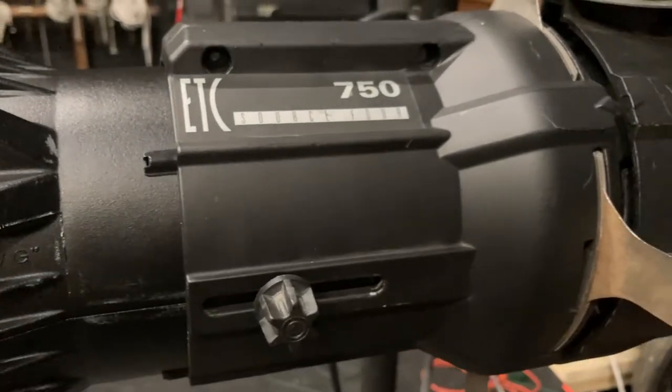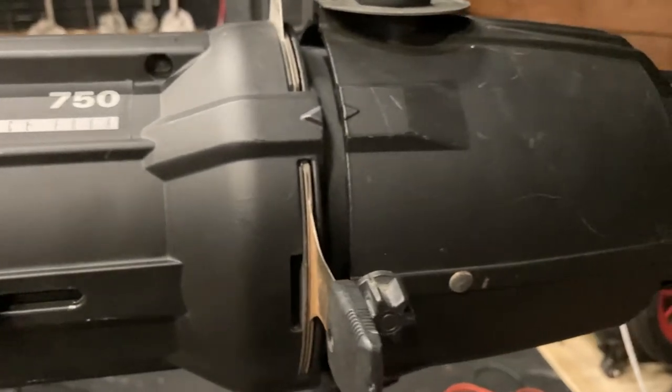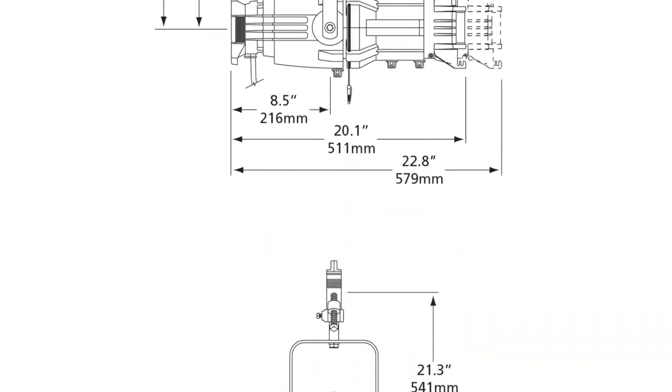The Source 4 was first released in 1992 and uses an incandescent high-performance lamp with four filament strands, which gave the unit its name, Source 4. These fixtures are designed to be easily focused without the use of a wrench.